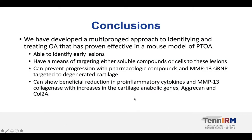So in conclusion, we've developed multi-pronged approaches to identifying and treating OA. These have proved effective in a mouse model of PTOA. We can identify early lesions. We have a way of targeting soluble compounds or cells to these lesions. We can prevent progression with the compounds and siRNA targeted to the degenerated cartilage, showing a beneficial reduction in inflammatory cytokines and degradative enzymes like MMP13, collagenase, with an increase in the anabolic genes that are important to stimulate matrix resynthesis.